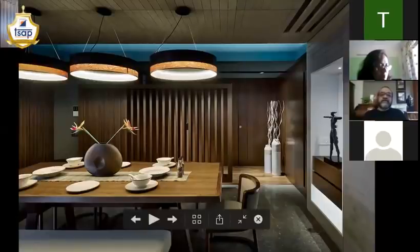So this is a good example of how different colors and different textures can be used to create an interesting ambience. Again, if you see these lights, these are huge lights, more than 2 feet in diameter. This part of the light is in paper veneer, and the other part is actual wood. Because it is paper veneer, the light is percolating through. So you see a variety of textures, and a variety of colors we used over there.